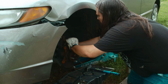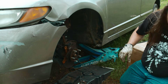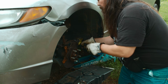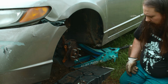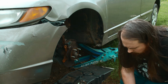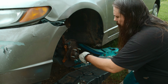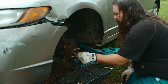Here's that brake hose again, doing its own thing. Getting a little late in the day, and I'm going to have to go to bed soon, because it's 3:30 in the morning now. So yeah, it just be like that sometimes. Maybe what I'll do to separate that, I'll use the extension in my hammer. Oh yeah, that's loose already. All right, so there's that.